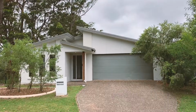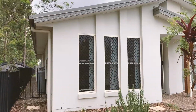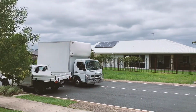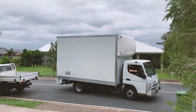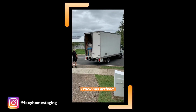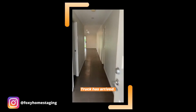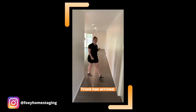Let's move on to Tuesday. Just gone past 9 o'clock Tuesday morning. Just arrived here in Dakabin, way out on the north side of Brisbane for an install. I believe the truck will be here in the next 15 or 20. And here they are, here's the guys. Janessa's been here for quite a while. You've been setting up already, Janessa?